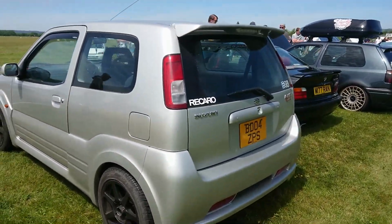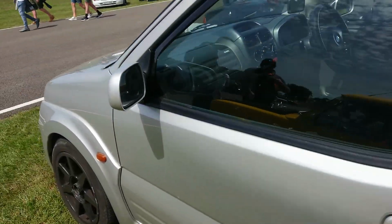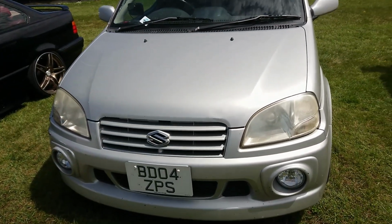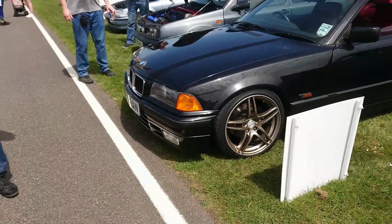2004 Suzuki Ignis Sport. I've actually driven one of these vehicles. It was a UK market one, the one I drove. I'd say it's a little bit too late for here if it's a 2004, but you know, I'm not the one who makes decisions as to what gets lettered and what doesn't. Yeah, they're pretty crazy cars.